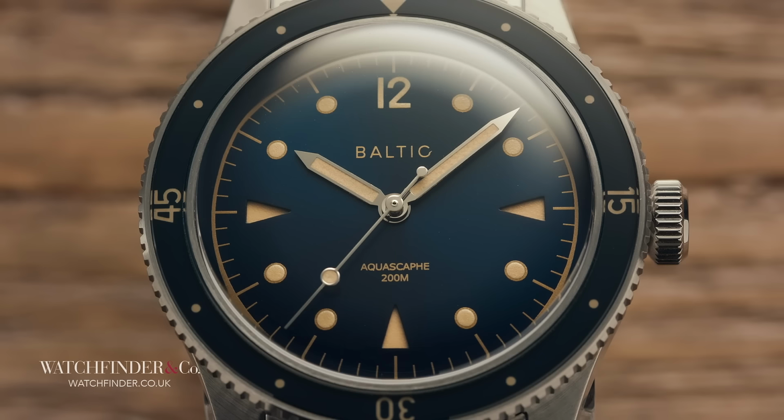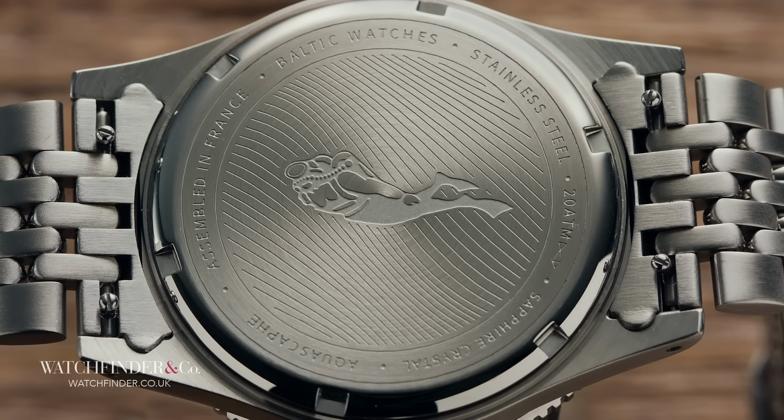This is a bigger step than you might imagine, because where the first two watches enjoyed a risk-free life above the waterline, generally occupying a single atmosphere of pressure within the breezy gas we call air, the Aquascaphe has to work harder. 20 atmospheres harder, to be exact, because it's rated for a rather decent 200 metres of depth.